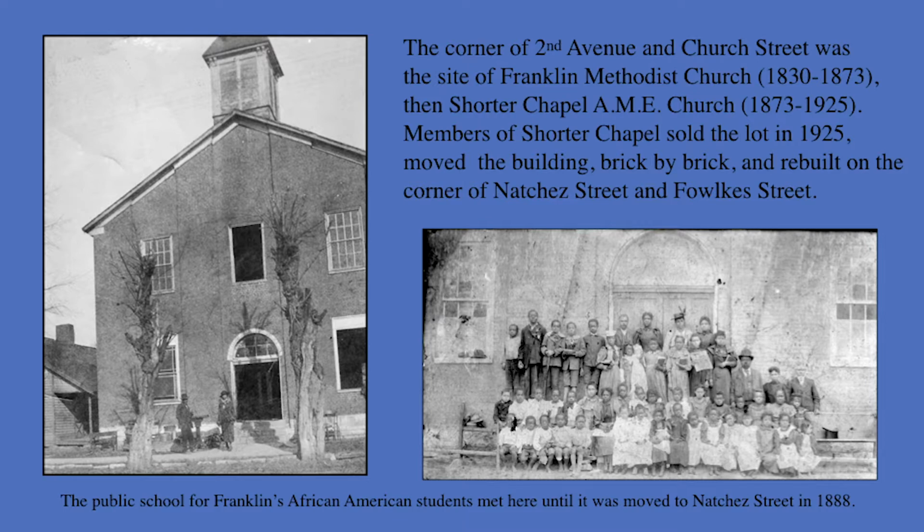After they built the 5th Avenue Church in the 1870s, they sold it to the Shorter Chapel AME Church. And they stayed there until 1925. They needed to move where more blacks lived, so they moved down to Fowlkes Street and Natchez Street in 1925. They tore down the building, and the congregation carried those bricks, brick by brick, through the town down to Natchez Street and built their church.